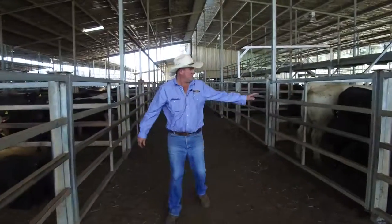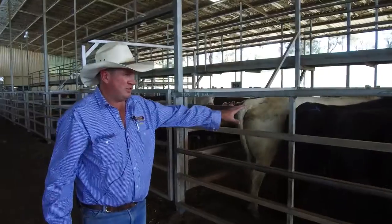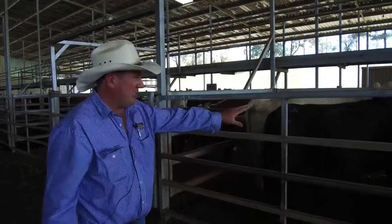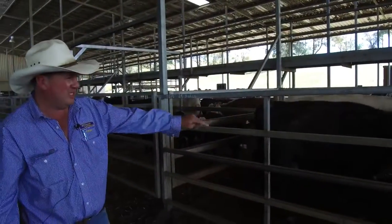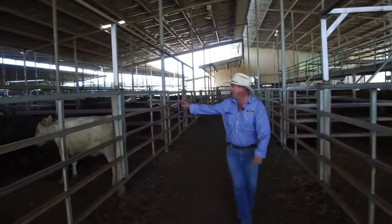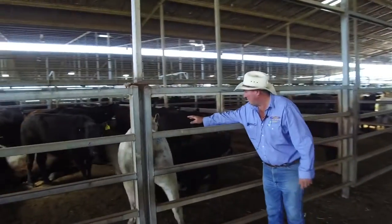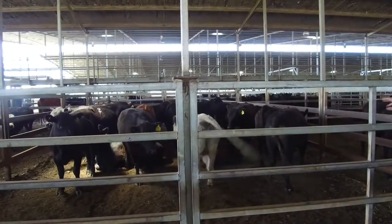Moving on, this pen of cattle here is some younger cattle bought by Teys Australia. They'll be going to their Beenleigh works in Queensland, up to Beenleigh. This pen of cattle here are Everson. They kill some younger cattle, fresh neat bodies, they're heifers.